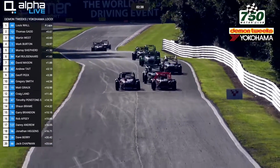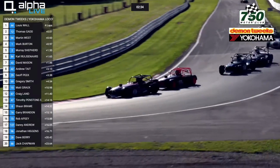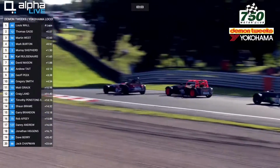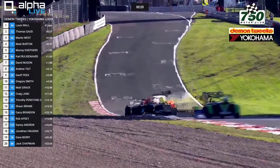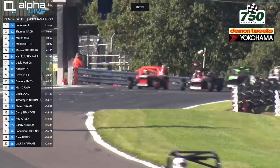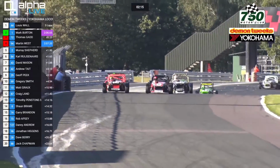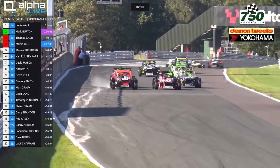He's going to challenge for the lead up the inside of Louis Wall. And he gets there, Mark Burton, who started the lap in 4th place. He's going to lead, I reckon, at the end of it, but he's sideways out over the curbs, so he might not lead at the end of it. Almost put Louis Wall on the grass there, so the two of them will be side by side. I think Wall is actually going to lead across the line in the end, only just from Mark Burton.